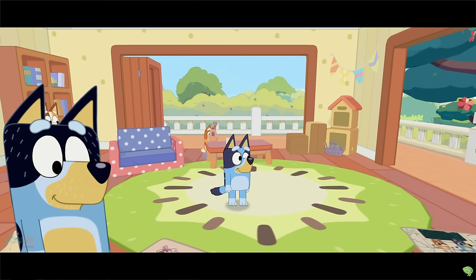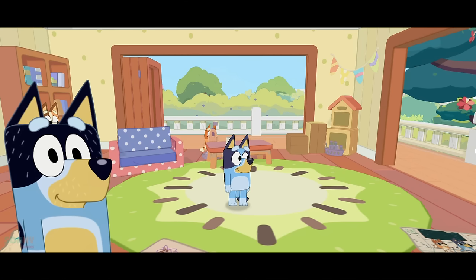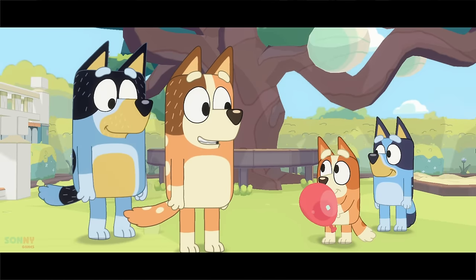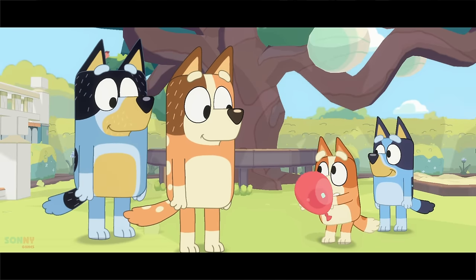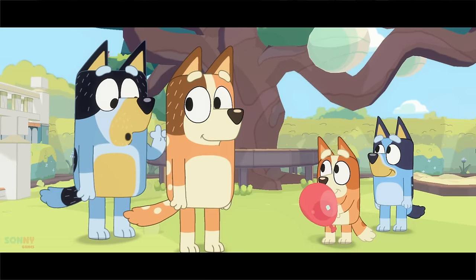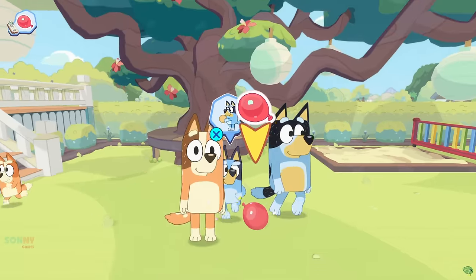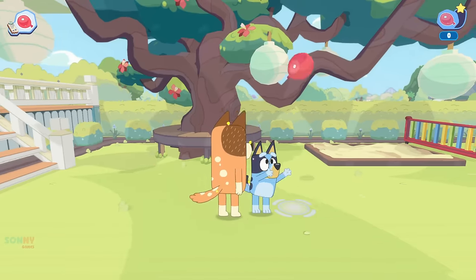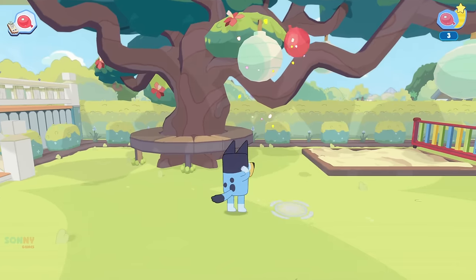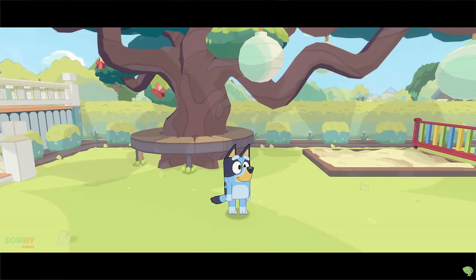Whack-a-doo! Come on, let's go play in the backyard. You guys are getting good at this. I'm a keepy-uppy expert. Yeah, this is easy. Just remember to make sure the balloon doesn't touch the grass. You squirts are pretty good at this. Let's go again.